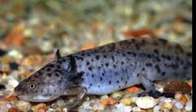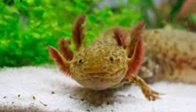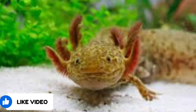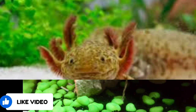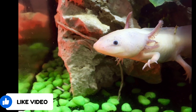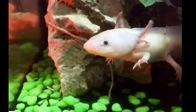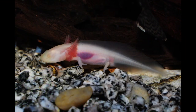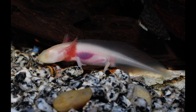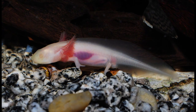Biology of axolotls. Axolotls, Ambystoma mexicanum, are amphibians that belong to the family Ambystomatidae. They are native to Mexico, specifically the lakes of Xochimilco and Cholco in the Valley of Mexico. Axolotls have a relatively long lifespan, living up to 10 to 15 years in captivity. They are also unique in their ability to regenerate lost body parts, which makes them a valuable model organism for scientists studying tissue regeneration.